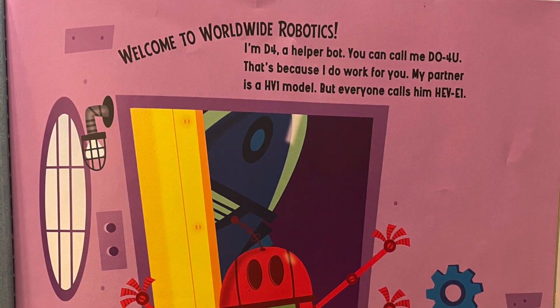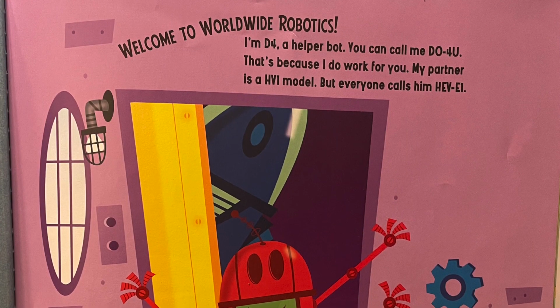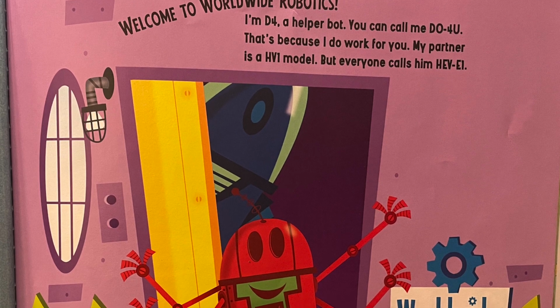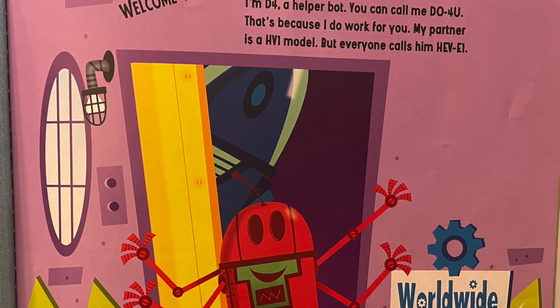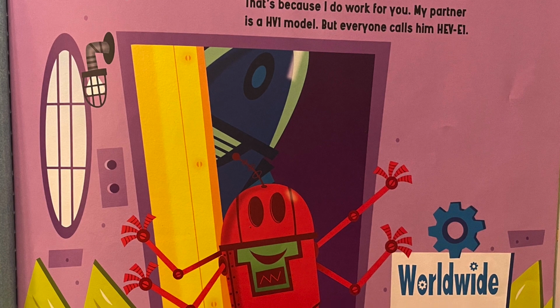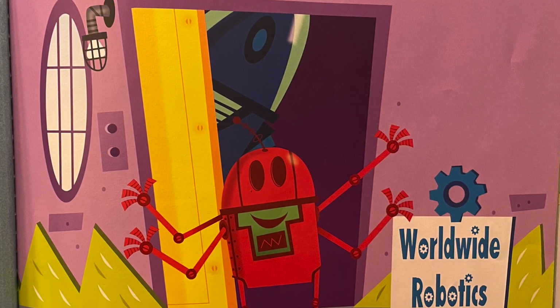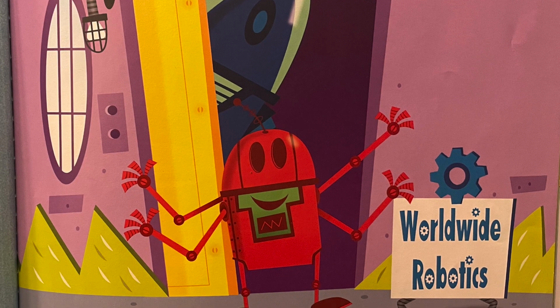Welcome to Worldwide Robotics. I'm D4, a helper bot. You can call me Do for You. That's because I do work for you. My partner is HV1 model, but everyone calls him HEV-E1.